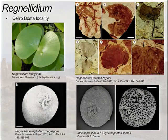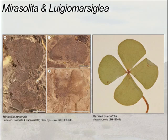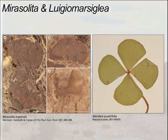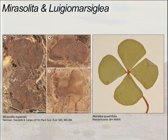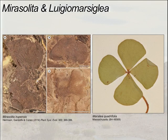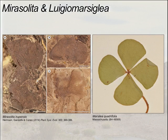All right. The other member of Marsileaceae we're finding in the La Colonia Formation is this. This is Mirasolita irupensis. And this one has a venation pattern that looks like the venation of modern Marsilea. So the veins dichotomize, they branch, they anastomose, they come together, and they kind of form these spindle-shaped or fusiform openings. So this is a very characteristic venation pattern for Marsilea.